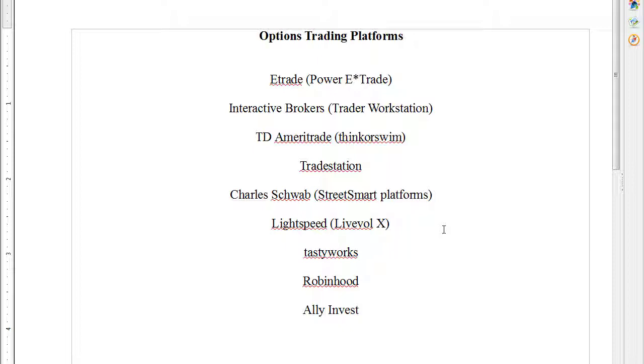Now the remaining three, tastyworks, Robinhood, and Ally Invest, I really know the least about, to tell you the truth. tastyworks is a relatively new entry. Now they have people that really talk about it a lot, like on bulletin boards and stuff like that. I guess they have pretty inexpensive commission rates and all that, but they're a relatively new platform. It's not new, but it's a few years old, and they can be dodgy when the market's heavy and busy and you're getting your trades done. But again, I'm not real familiar with tastyworks, but it is out there, and it's something you want to investigate. I believe there are reviews online about tastyworks.